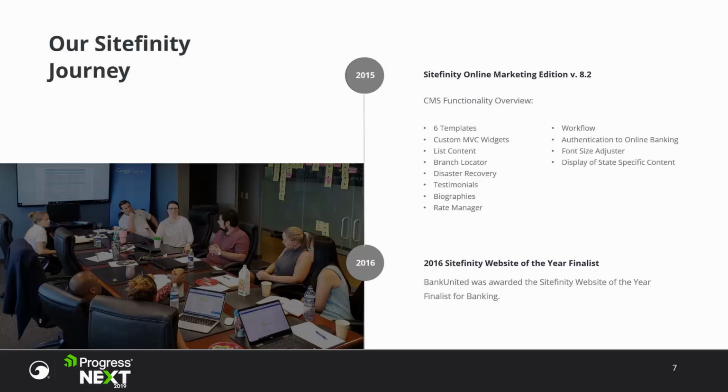In 2015, we implemented the OME edition of Sitefinity in version 8.2, with 6 templates. We did custom MVC widgets. We have a lot of list content. We integrated a branch locator for them. They have disaster recovery messaging, testimonials, biographies, rate managers, and workflow. They authenticate to third-party websites off of our website, and state-specific content is displayed for them. So that's a high-level look at how we've used Sitefinity for them. They were also a 2016 Sitefinity Website of the Year finalist for their work, and they are featured in a number of case studies on Sitefinity's website.